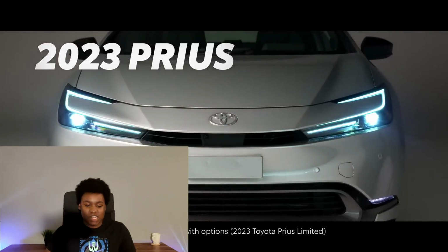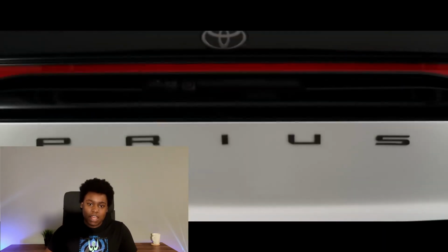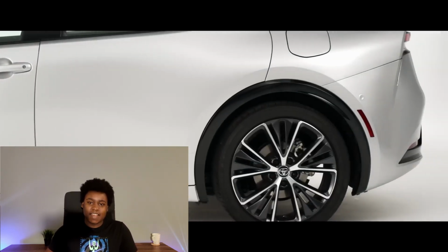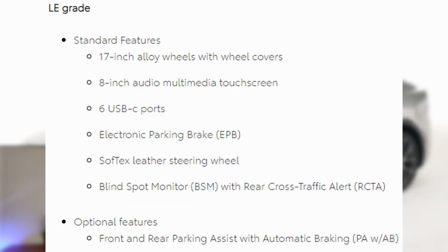Before we wrap up this video, let's move into the packaging. So the base Prius is going to come in these three trims: LE, XLE, and also Limited as well. If you move up to the Prime model, then you'll get SE, XSE, and I think there's the XSE Premium as well. So starting with the LE, you're going to get Toyota Safety Sense 3.0 standard. You're going to get 17-inch alloy wheels with wheel covers, so that means steelies are going to be under them.